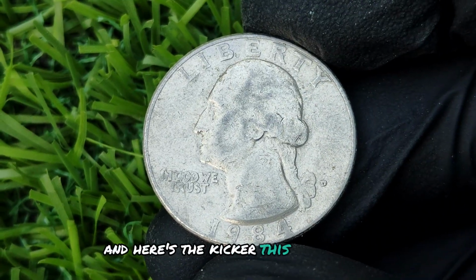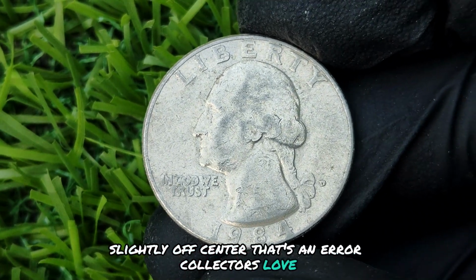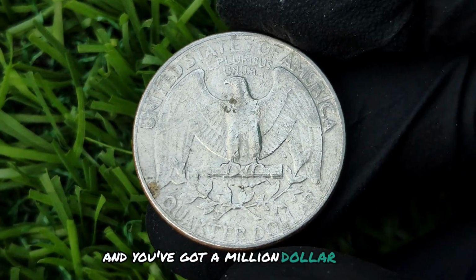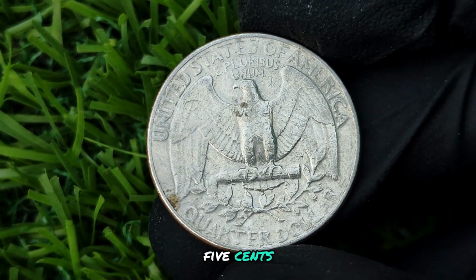And here's the kicker, this coin had a double die error, meaning the image was stamped twice slightly off-center. That's an error collectors love. Combine that with ultra-high condition, and you've got a $1 million piece. Okay, so how can you tell if your 1984 D quarter is worth more than 25 cents?